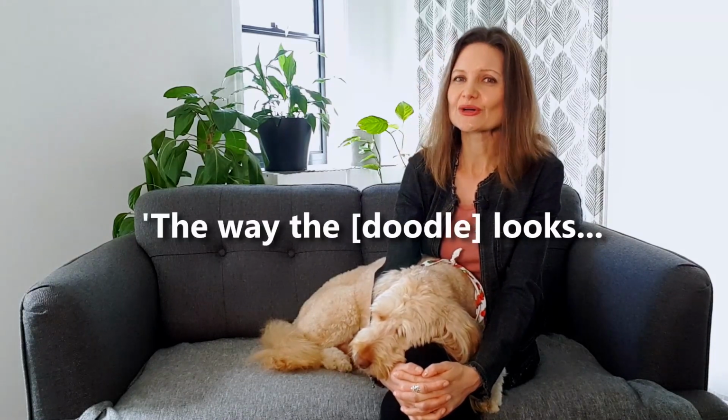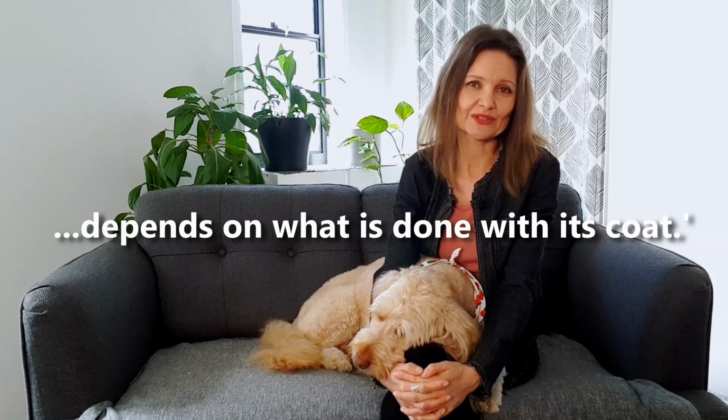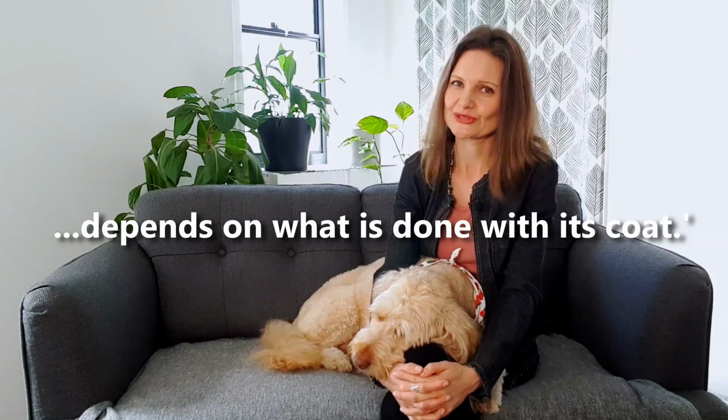The coat situation not only makes it hard to assess a dog's size, but it makes it hard to gauge what a Goldendoodle's body shape really is. As a breeder once said to me, the way the dog looks depends on what is done with its coat. That is so true.